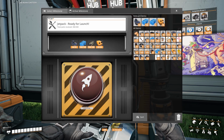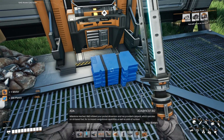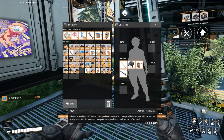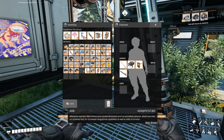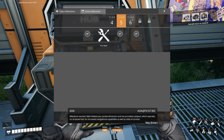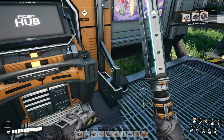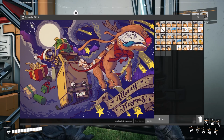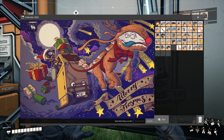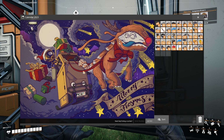So... there goes the jetpack. That is absolutely beautiful. We can finally make that happen. Oh, we also have... JETPACK, which operates on oil-based fuel for increased navigational capabilities as well as odds of survival. Great stuff. So we do actually have more slots in our inventory thanks to that. I am really liking that. Because, of course, there's a ton of doors to open and empty.